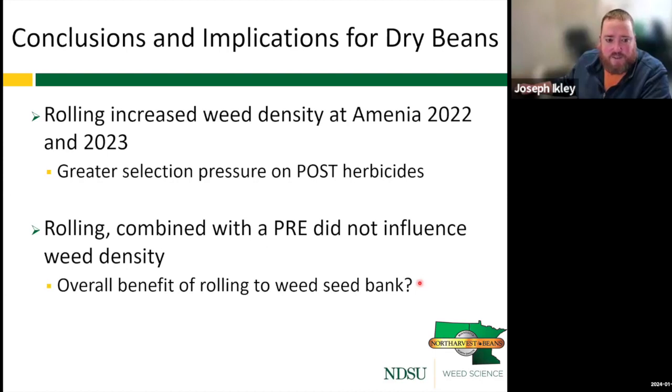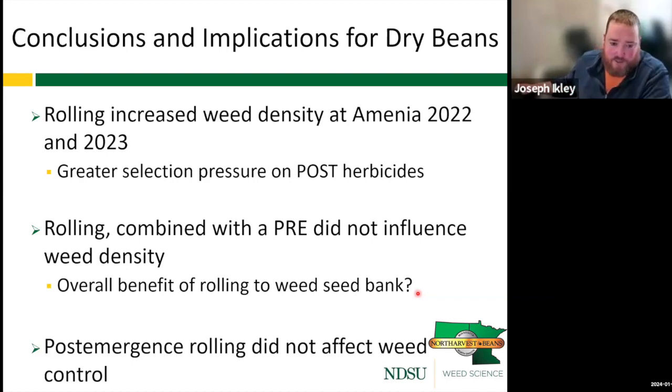So my lucrative statement of the morning here is that this might have an overall benefit on our weed seed bank. If rolling increased weed density, weeds that emerged, but applying a herbicide meant we were dealing with the same amount of weeds when we went to make our post-emergence application, to me that means more weeds germinated and were intercepted and killed by our herbicide. So something to certainly measure in future years to get a better handle on that situation.